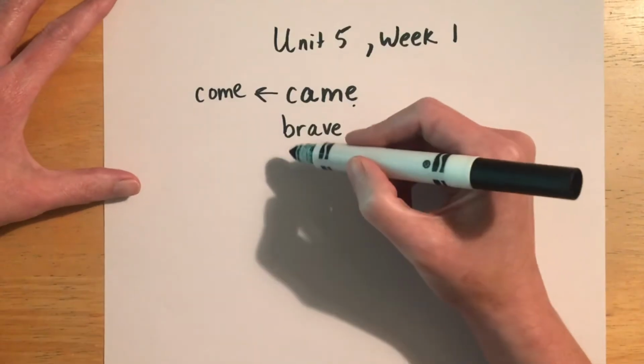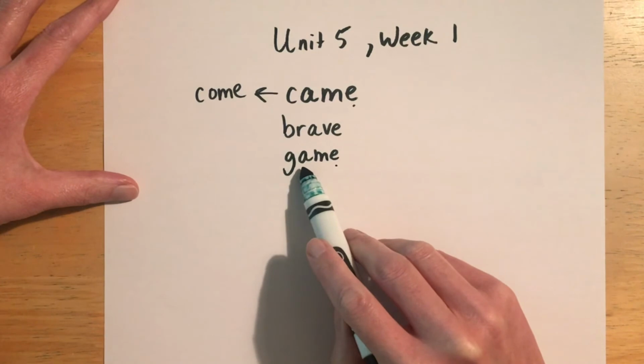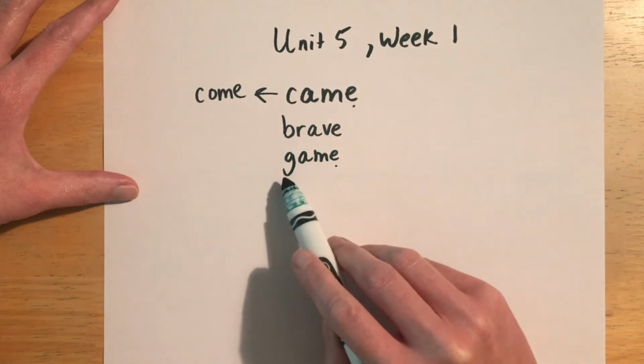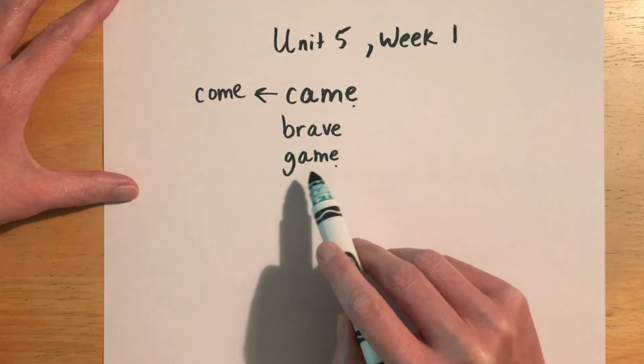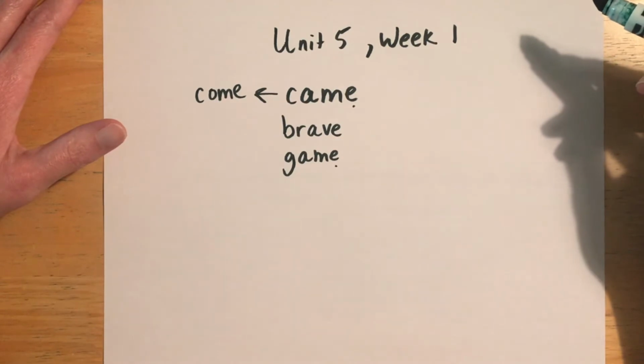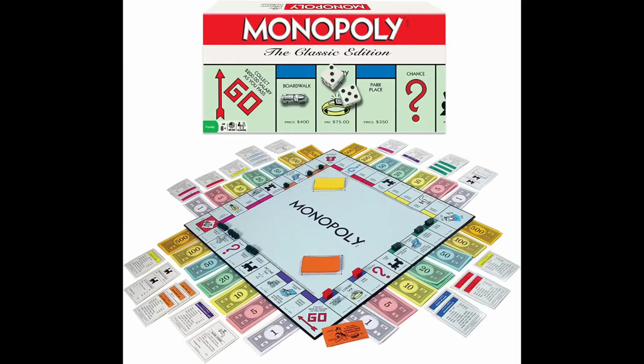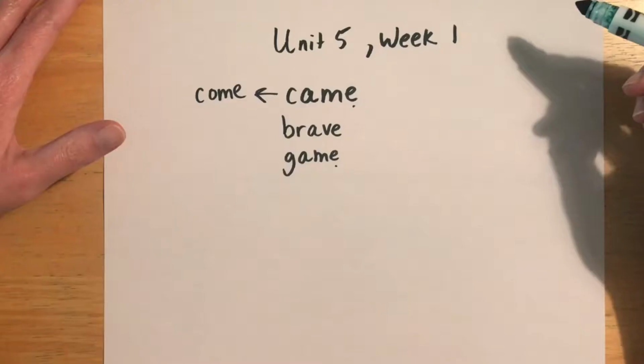The next spelling word is spelled G-A-M-E. The silent E means we're going to be pronouncing this A, and that makes the word game. And a game is a fun activity that you can play, usually with other people. There are games like tag or hide and seek that you can play on the playground or at the park. And there's also board games where there's usually a board and some playing pieces. My personal favorite is Monopoly. And there's all different types of board games. I'm going to show you an image with many, many board games right now.